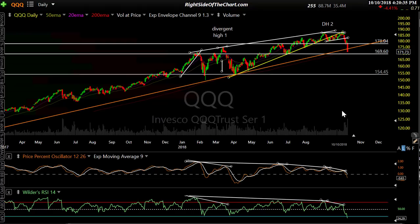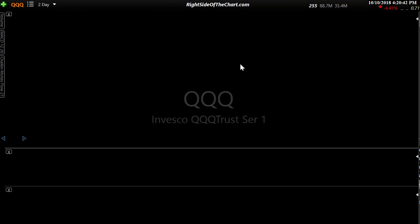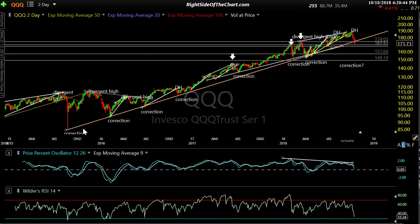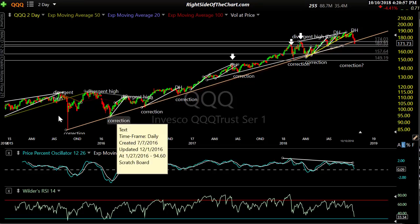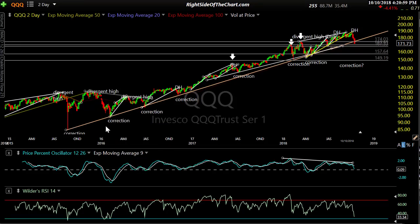So starting out here with QQQ. This is a daily chart. I'm just going to jump over to the 2-day chart and, again, harp on this trend line. This is a long-term trend line that comes off the mid-2015 lows in QQQ, although the NDX itself, the NASDAQ 100, and SPY, the S&P 500, everything else started right here at the early 2016 lows. That was a little mini crash in the Qs.